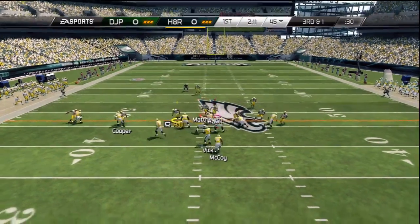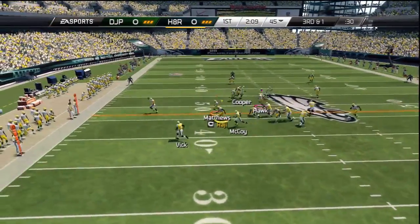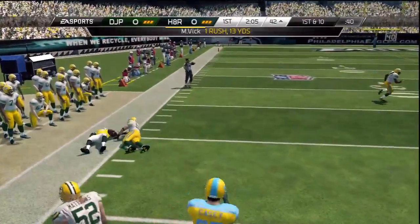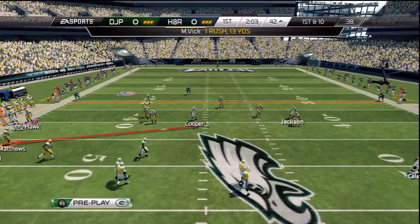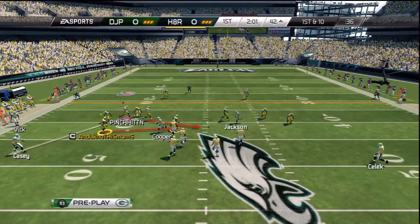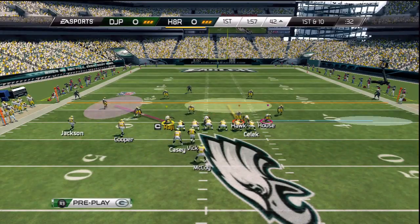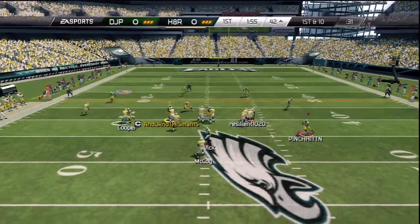Setting up in the pistol on this play. Running away from the pressure. He's got a little bit of daylight here, and now they'll be on the other side of the 50 after this play. Good job that time by Mike Vick. Nobody opened down the field, and after all these years in the NFL, this guy can still run. Nice job picking up the extra yards.